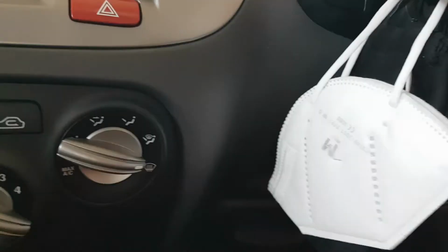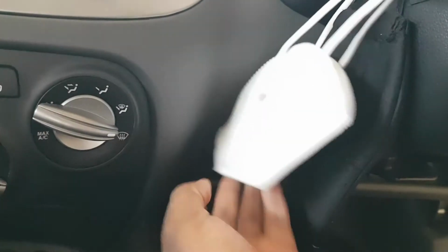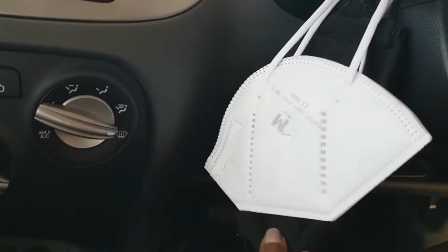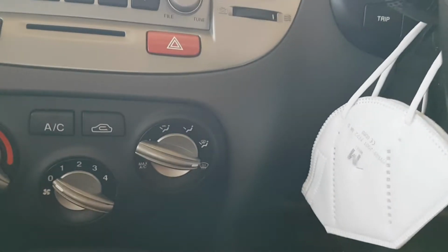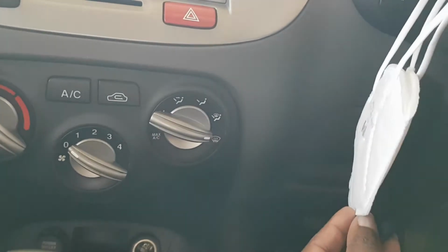So everything has a place, and then I hang my mask and an extra mask for the kids as well, so mine and theirs, just in case anybody forgets their mask. I always have one hanging in here.